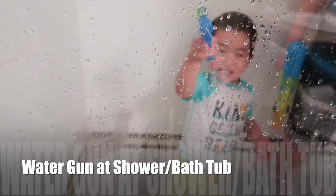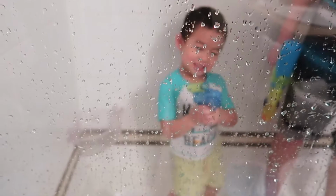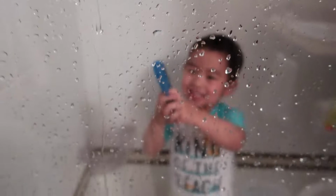You can put him inside the big shower as well, and he can play with the water gun. You can also put him in a swimsuit and shoot the shower door. He's been playing this for almost one hour now, so he seems to be pretty happy.